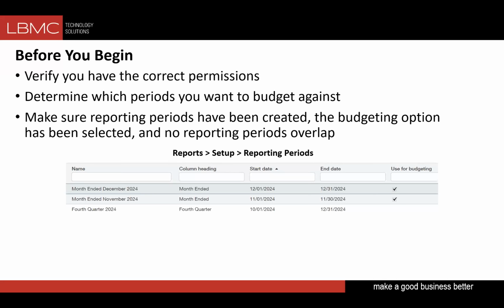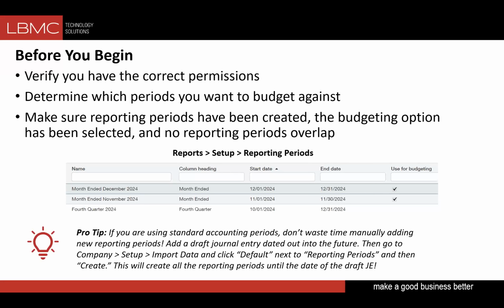So, for example, we can't mark our monthly reporting periods for budgeting, like we have here for November and December, but then also mark our quarterly periods as budgetable too. So you'll see here in this example, we've got December and November marked for budgeting, but not our fourth quarter. And vice versa, if you chose to do quarterly budgeting, we would not have the months listed for budgeting, but instead we would have the fourth quarter.